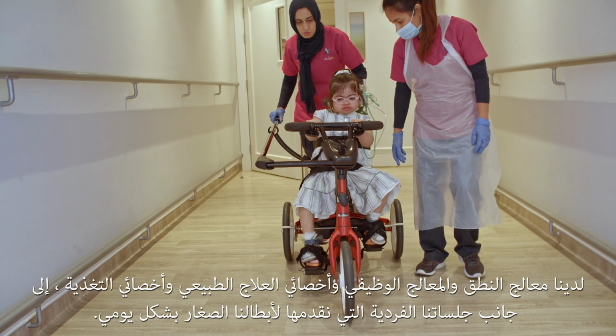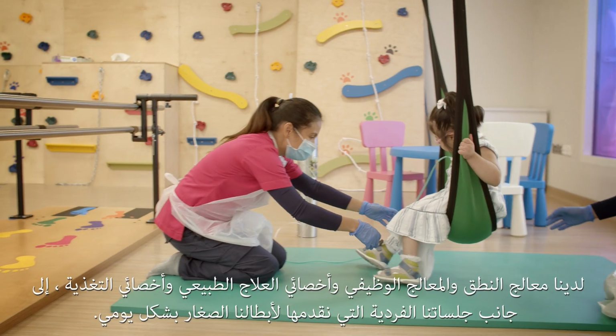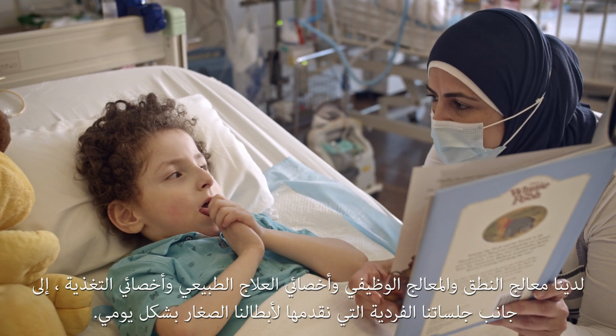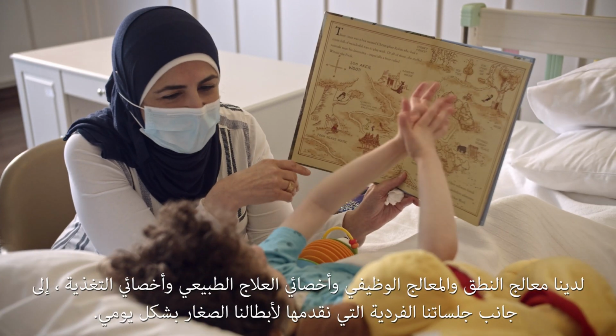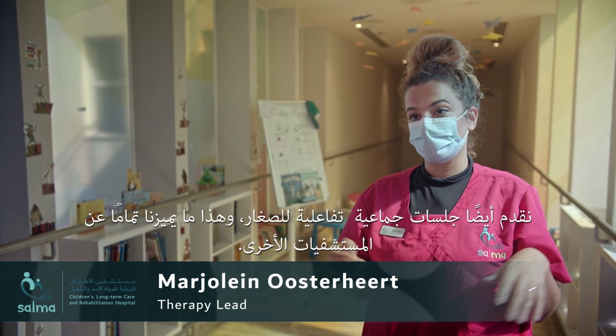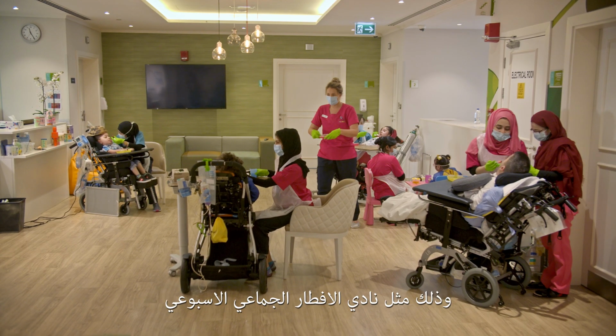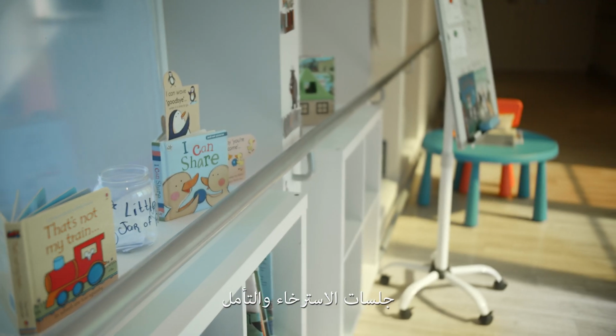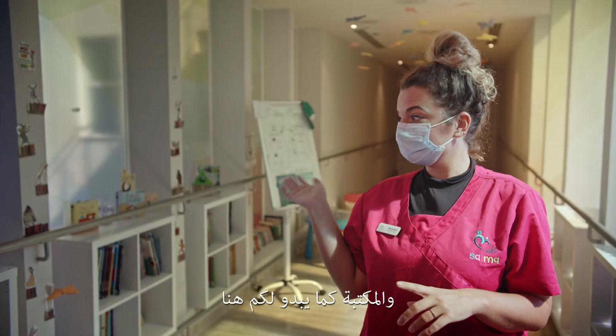We have a speech therapist, occupational therapist, physiotherapist, and a dietitian. Next to the individual sessions that we provide daily for our little heroes, we also provide group sessions, which is totally different from other hospitals. We provide a breakfast club, Islamic studies, meditation, and the library, as you can see here.